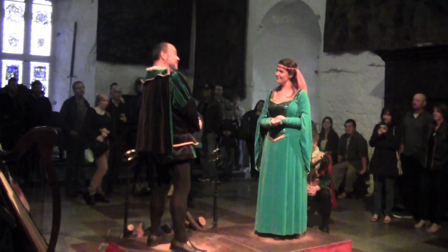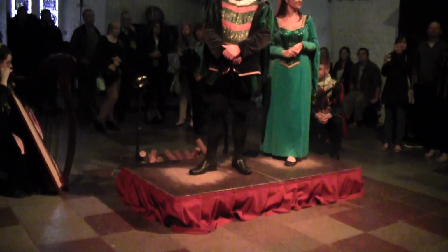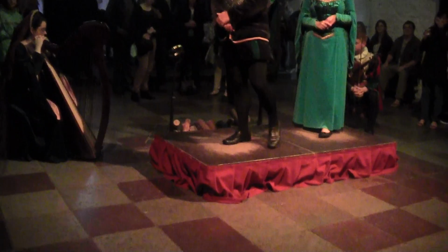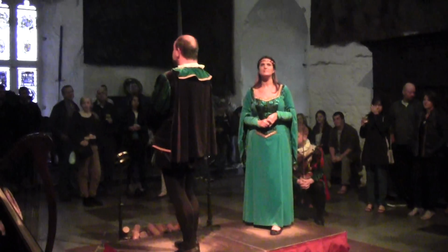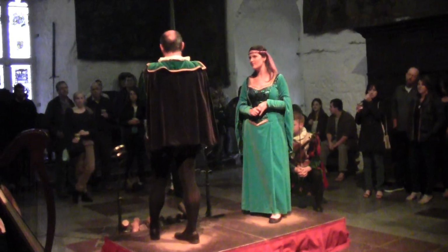The first castle of Bunratty was built on this site in the year 1251 by the Anglo-Normans. It was a wooden structure which was besieged and burned to the ground. A similar fate befell two other castles built on this site.